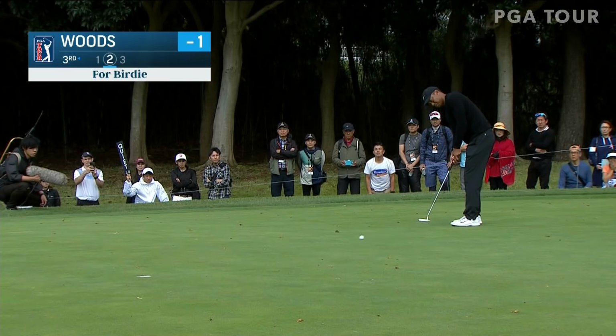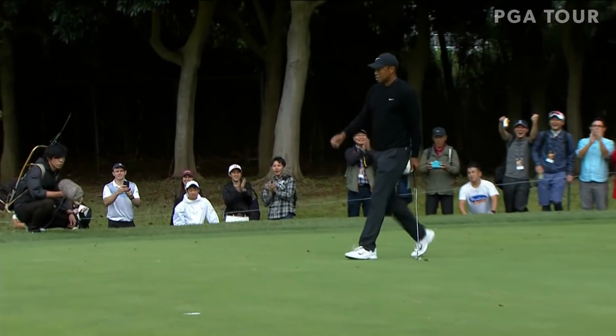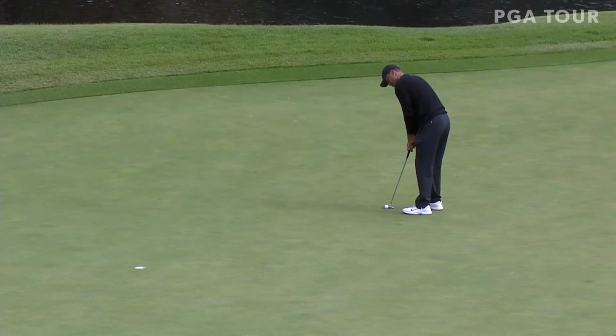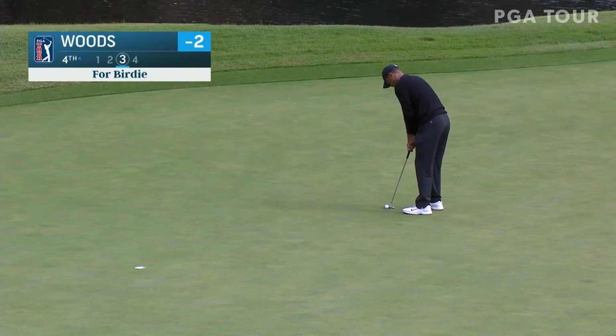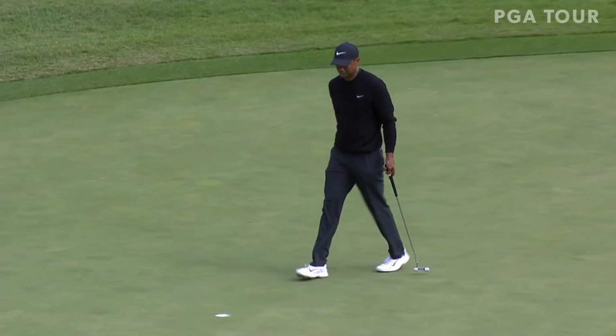Pars at 1 and 2. How about a birdie at 3 from long distance? Another left-to-right putt that he just alluded to. And then at the 4th, looked like he was in complete control at this point of his game.